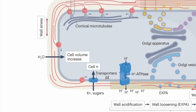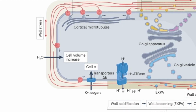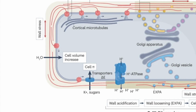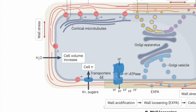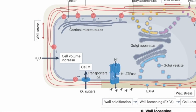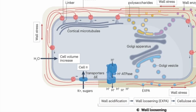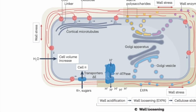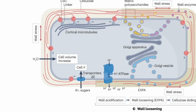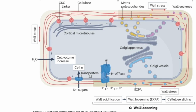Water is taken up from outside the plasma membrane because the water potential is lower inside the plasma membrane. This can occur because the solute potential is lowered, which can be a result of the uptake of sugars and potassium or other molecules and ions into the cell. Alternatively, the water potential can be lowered inside the cell by a decrease in cell turgor.